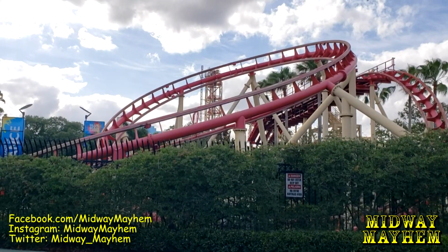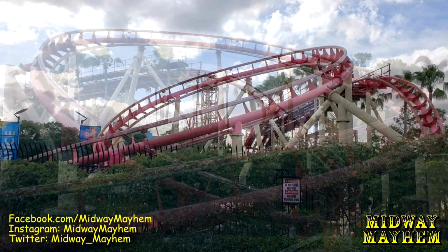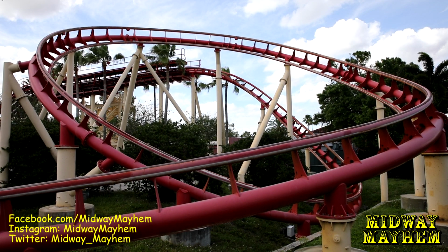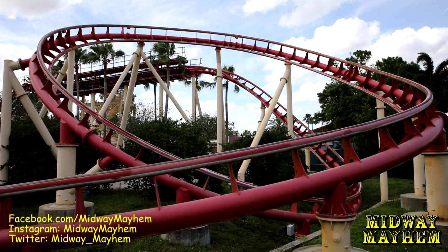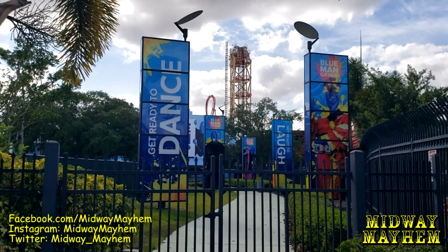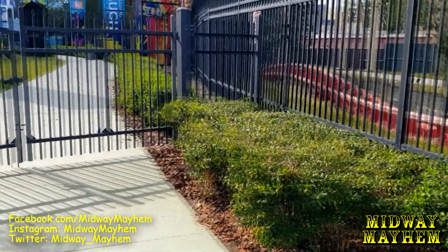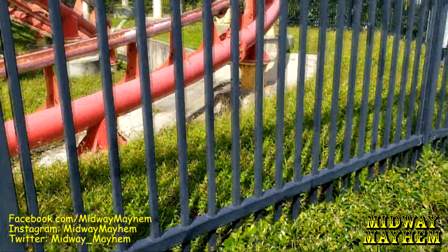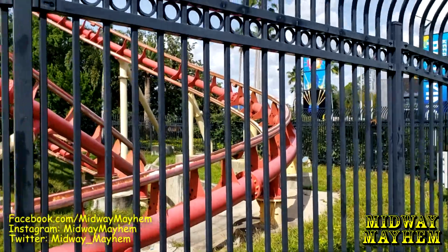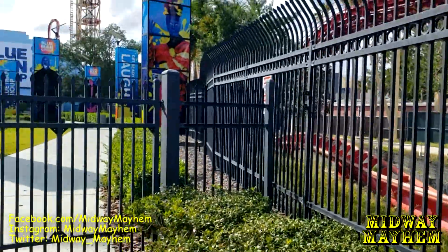Plus side, I can get right next to a roller coaster. Negative side, it's Rocket. The pathway leading to Blue Man Group ends right here and the secret entrance. Something else I wanted to point out, looks like landscaping has not been going on, at least around Rocket. And it's starting to look like one of those abandoned coasters that's been in the woods for years and years, and all the brush is growing around it. But yeah, it's still here.